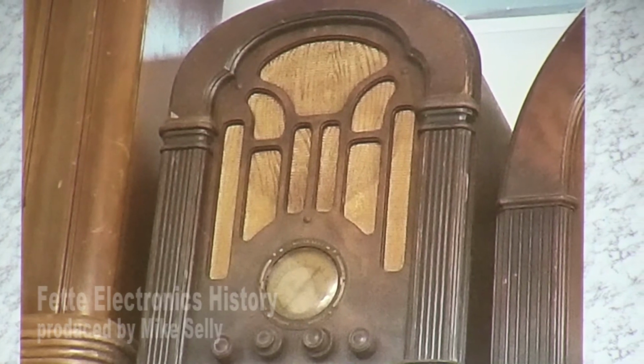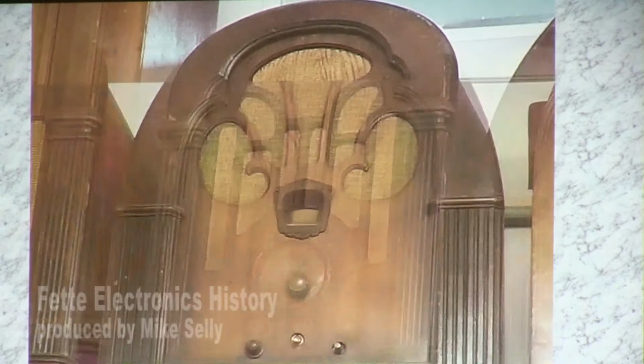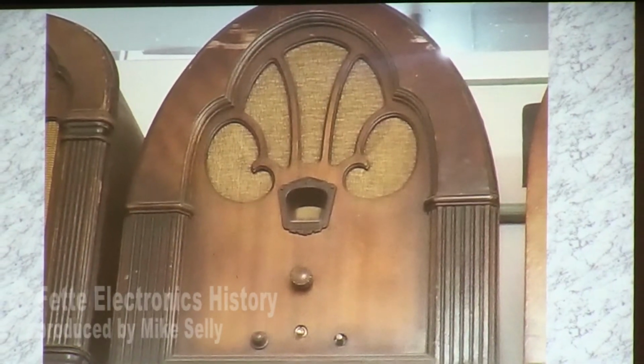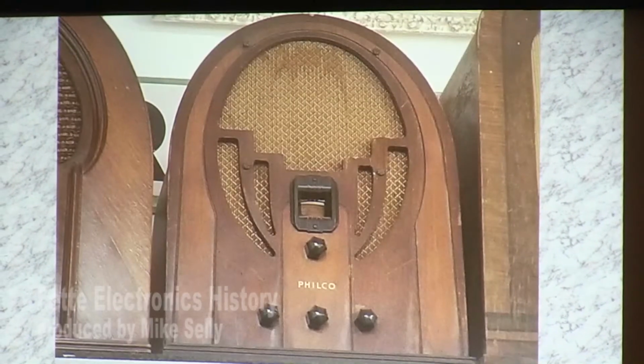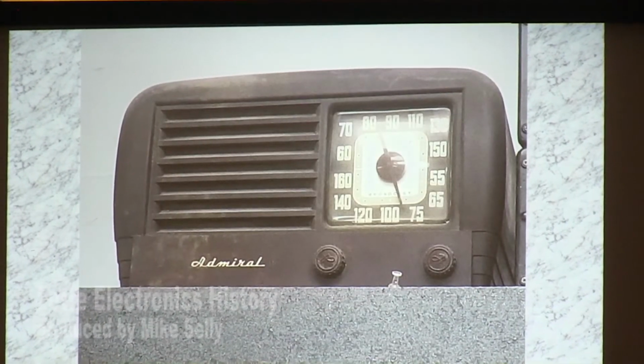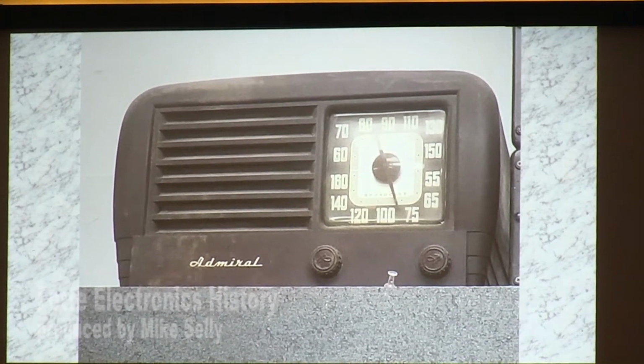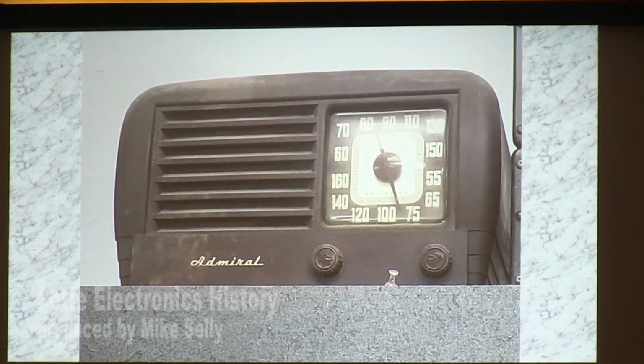There's an Atwater Kent radio that would probably be late 30s, early 40s. There's a Philco radio from the 30s, another Philco from the 30s, another Philco from the 30s. Almost all the wood style. This is a little bit newer one, but I took a picture because it's actually Admiral brand. I'm guessing that's probably late 40s because it's the plastic case.